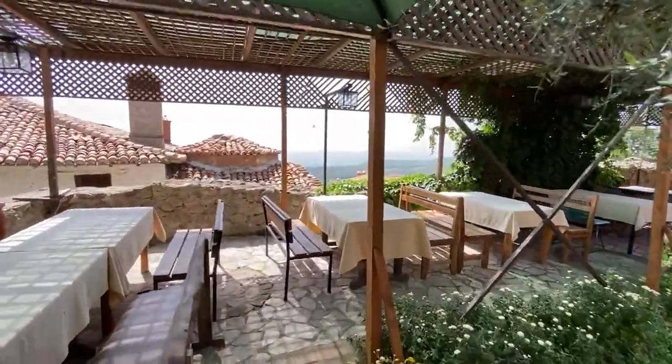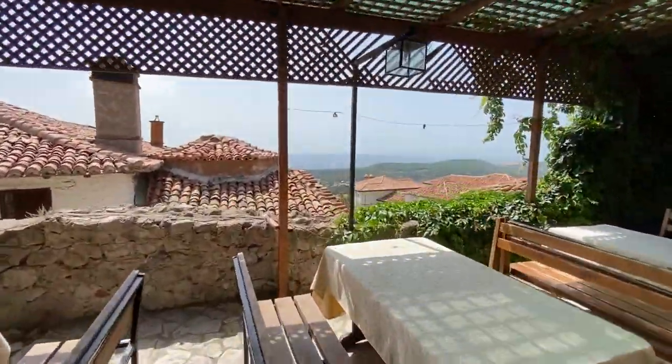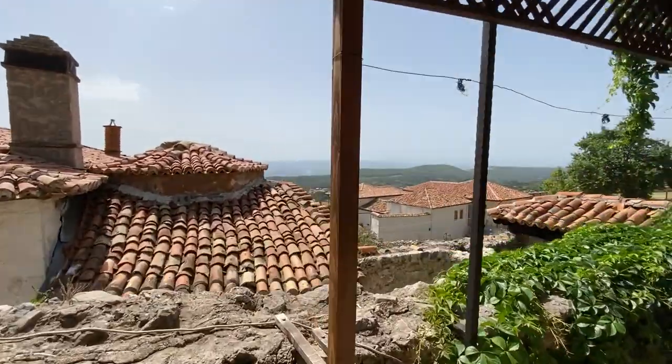So we just grabbed a quick coffee and some soft drinks in a cafe that's just directly beside Skanderbeg Museum. And Skanderbeg Museum is situated just above Kruja itself, the town of Kruja. We're way up here in the mountains with some incredible views.